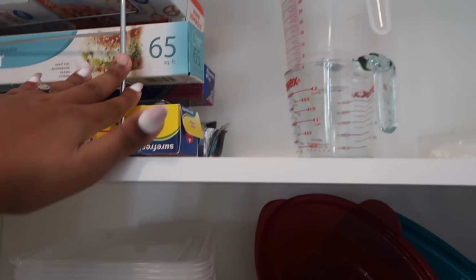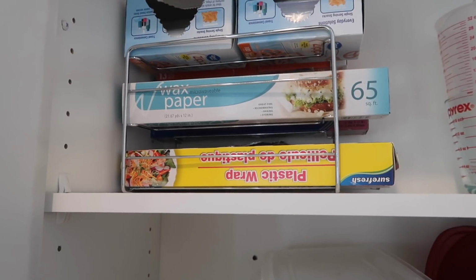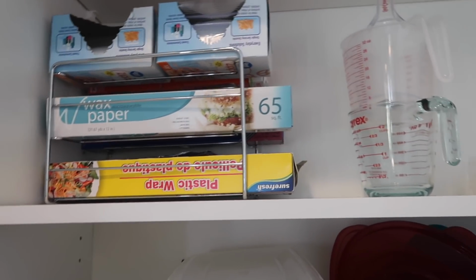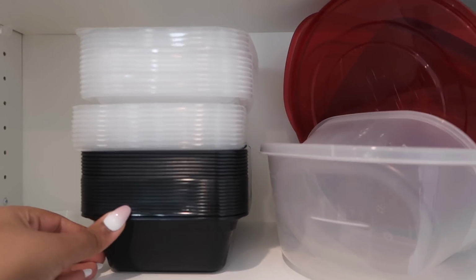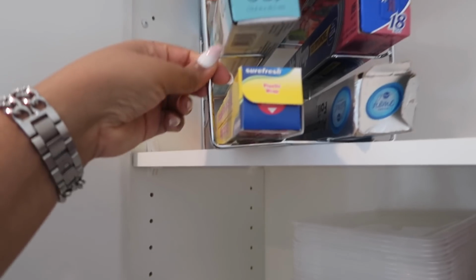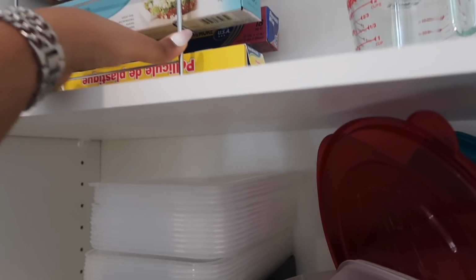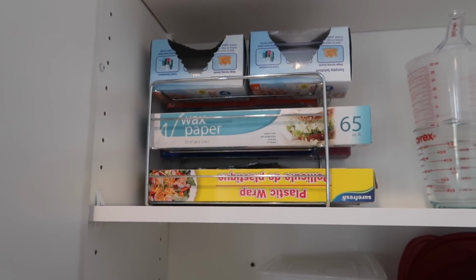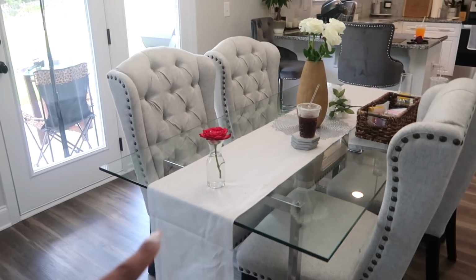I don't really use that much. I've had basically all of that stuff for years, because I try not to use it too much, mainly in case I need to send something home with somebody or whatever. So anyway, that's what the whole purpose is. It has little shelves and you just stack your stuff in there. So those are all of the foils and wraps and papers that we have right now, so it's working perfectly.